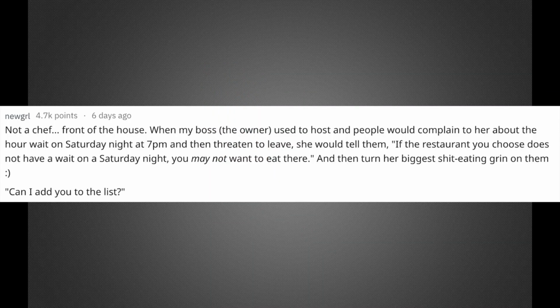Not a chef. Front of the house. When my boss, the owner, used to host and people would complain to her about the hour wait on Saturday night at 7 p.m. and then threaten to leave, she would tell them, if the restaurant you choose does not have a wait on a Saturday night, you may not want to eat there. And then turn her biggest grin on them. Can I add you to the list?